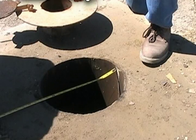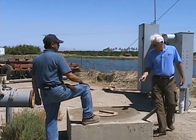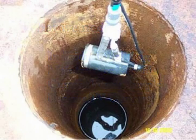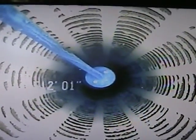Analyzing the well owner's problems takes some homework. Since we are site-specific, a visit to the well site with our customer to understand these issues is essential. We always request well logs, maintenance records, and a current video of the well. If no video is available, we schedule this procedure and have a current water sample and other materials found at the well site sent to our lab for analysis.